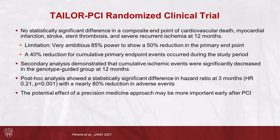Additionally, a secondary analysis, which is currently under review, demonstrated that cumulative ischemic events were significantly decreased at 12 months. And this was really important. At the 3-month time point, not the 12-month time point, there was a statistically significant decrease in adverse events, in fact, an 80% reduction. So it really points to the potential benefit of genotype-guided clopidogrel therapy, especially early after PCI.